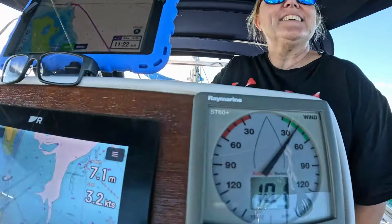Good. There you go. Still trying to catch a fish. Not happening, not at probably 3.2 knots. But anyway, we're sailing and that's fun.